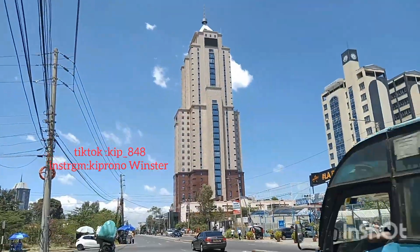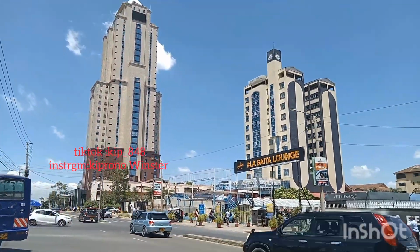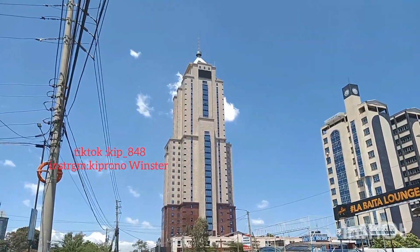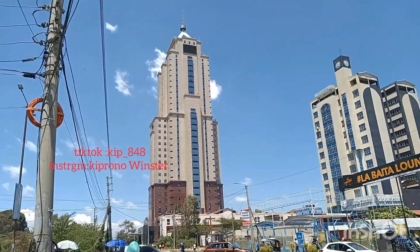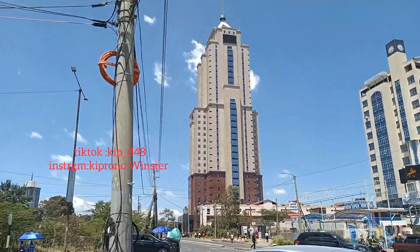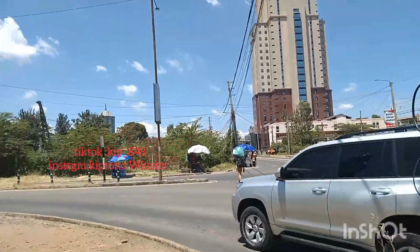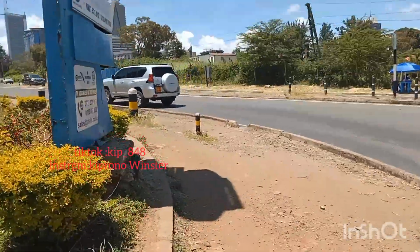So guys, as you can see, that is UAP Old Mutual Towers. It is the third tallest building in Kenya. It is 163 meters tall. I'll show you the tallest building right now.